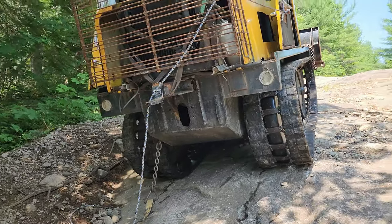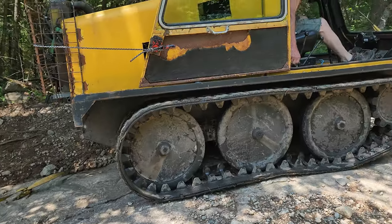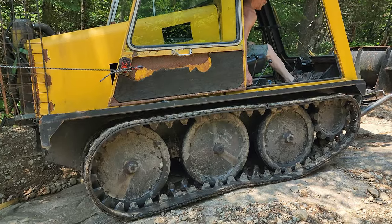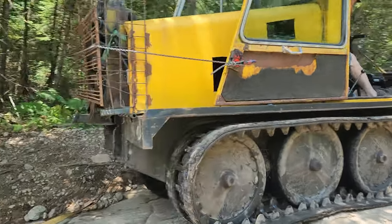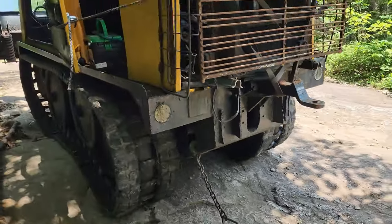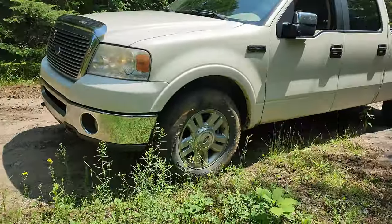We eventually made it back down with the Bombardier to where the truck got stuck, and then it stalled out. We found out that there was probably half a gallon of water in the gas tank. Apparently, the last time it was run was this past winter, so it accumulated a bit of moisture since then. With the pickup truck finally recovered, we ventured back down to the bridge.